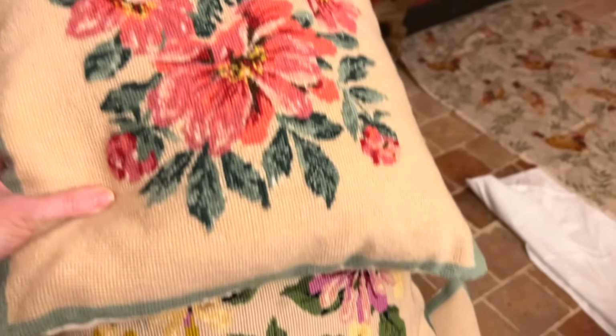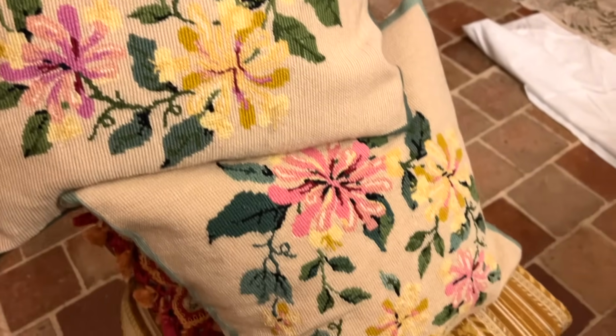It's really late at night now. We're exhausted, but we just can't stop. We're in a cushion making frenzy.